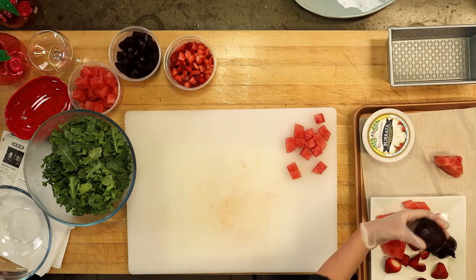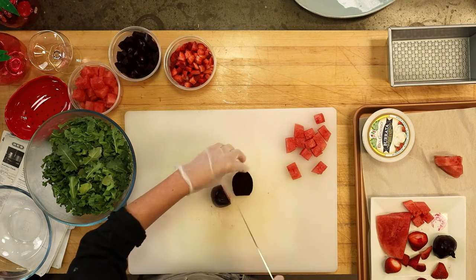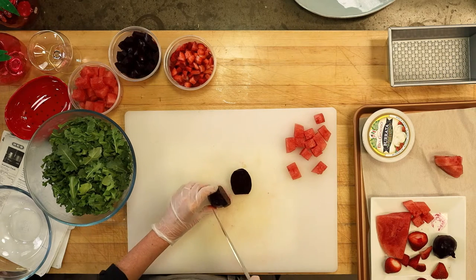And then we have our beets. So for the beets, same thing, right? Just like we're cutting a potato, just like so.